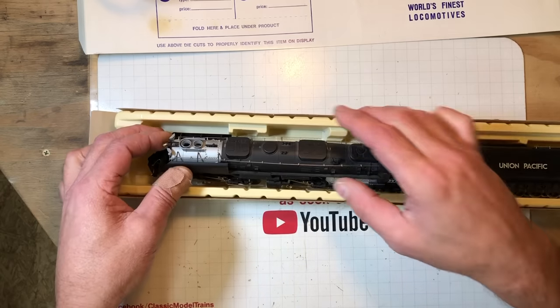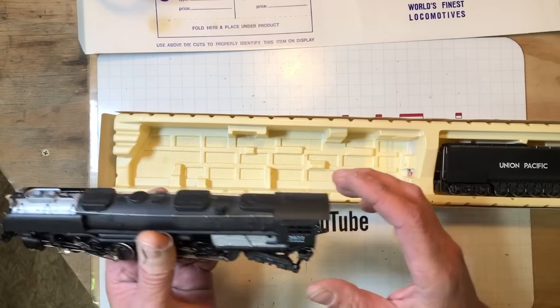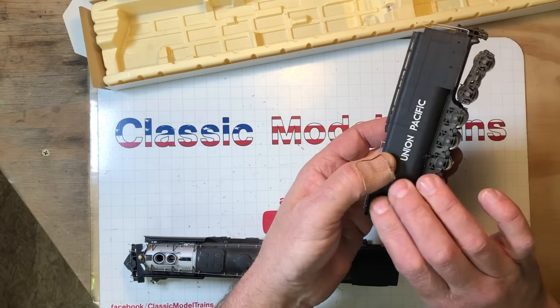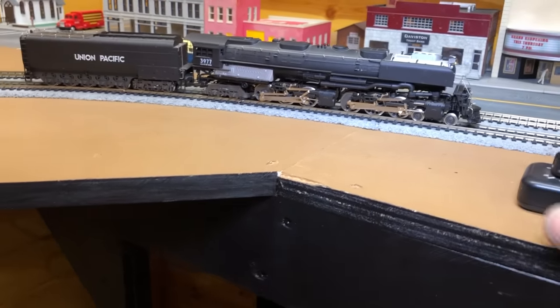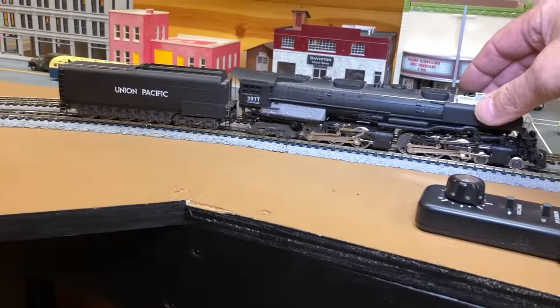Another eBay find. Does it work? I don't know. We'll put it on the track. Uh-oh. Missing a handrail right there already. Where's my refund? I want a refund button. Oh, yes, yes, yes. So whether it runs or not, well, we're going to try it out right now. Sure. Absolutely. I wouldn't expect anything else.